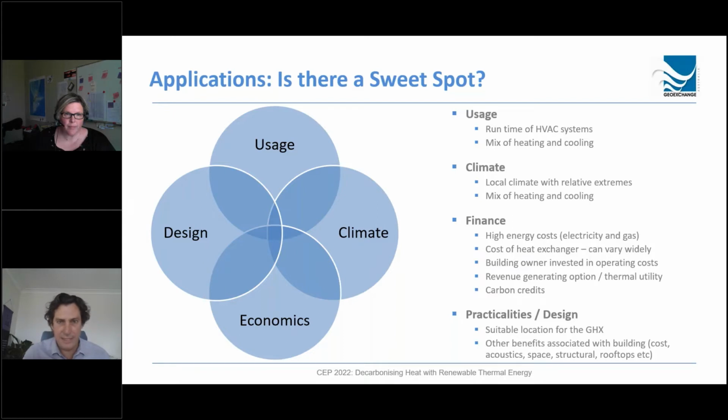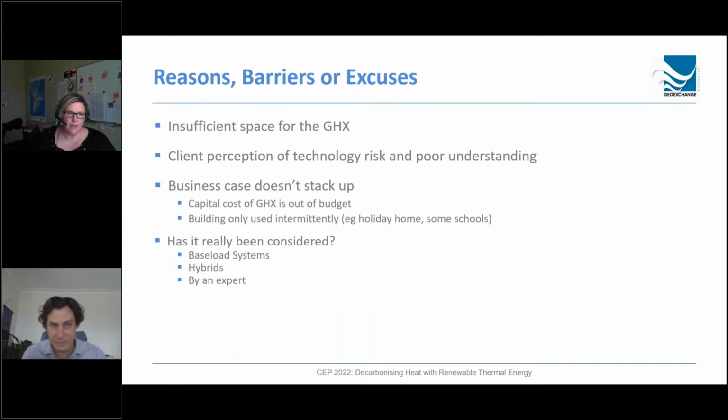So is there a sweet spot? Yes. Is it always the same on every application? No. And why? Just quickly, the reasons and various excuses. Sometimes you just can't get a ground heat exchanger connected into a building, whether it's groundwater or whatever. Just because you don't have the space doesn't mean you can't do it, but sometimes there are practical limitations. One of the biggest barriers that we often find is just client perception. And that client perception can sometimes be the project team, the engineers, etc.